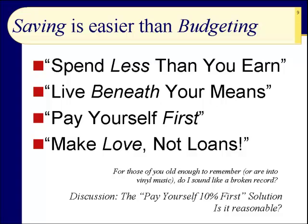Pay yourself first. Is 10% reasonable? All right, so it's not reasonable. Put in 2% or 5% or whatever you can afford. $50, $100. That's what I'll ask people. Can you afford $50? And they'll say, oh, I don't know.